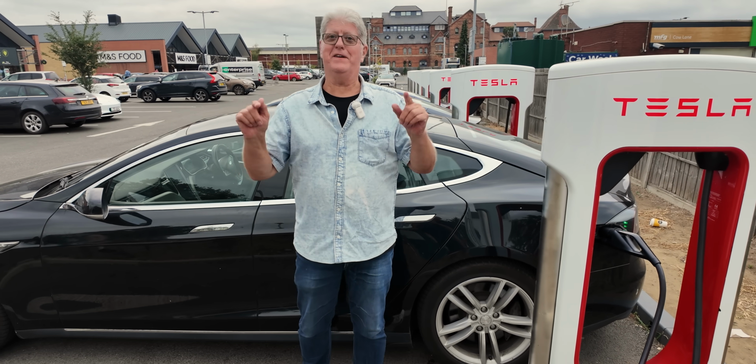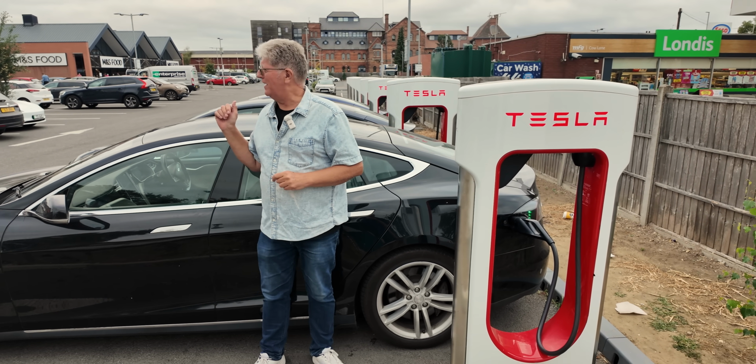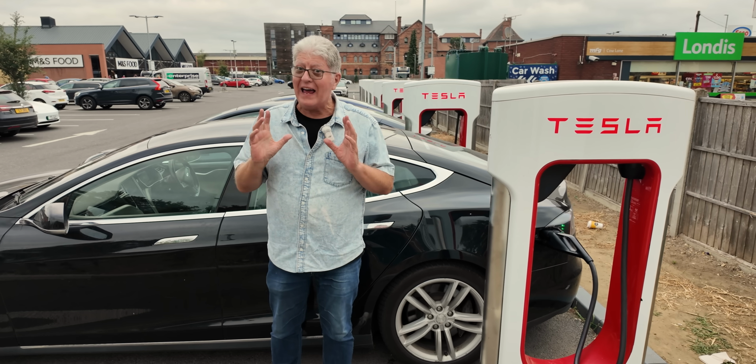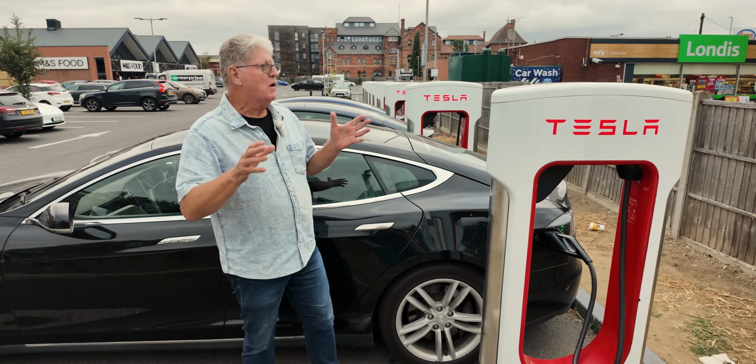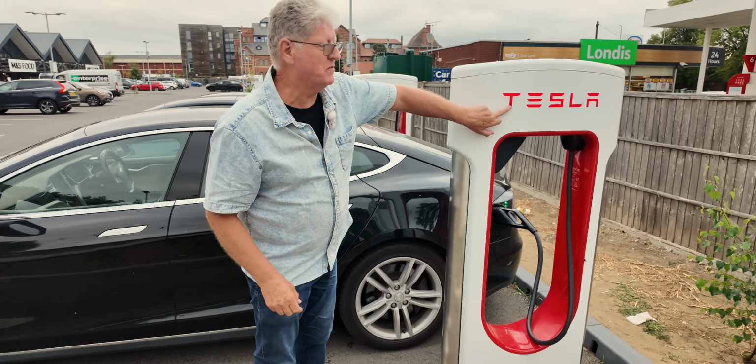Okay, so this is very, very rare. In fact, this is the first time I've ever filmed this, and I've had this car for well over 5 years, probably 6 years now, and I have to say this is the first time. What you can see here is a Tesla supercharger with the lights on.